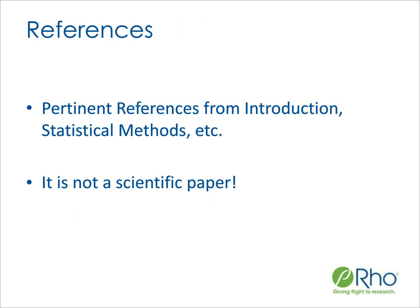And references, my only pet peeve about this is that some people feel like they're writing a scientific paper and put a footnote after every sentence in the document. And this can lead to hundreds of references in a protocol. And I think typically 20 references is a good number to shoot for, or less, because it's really not about people doing research. It's about common sense development of a protocol to form a successful study.